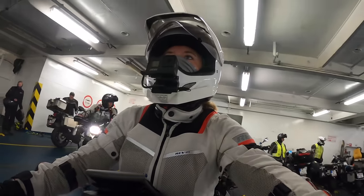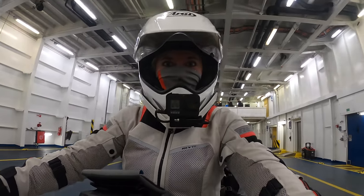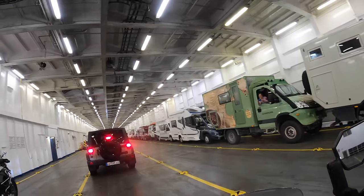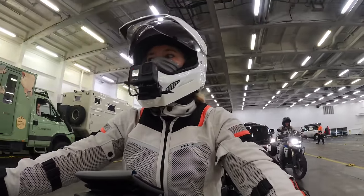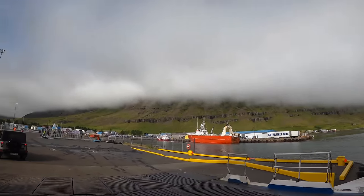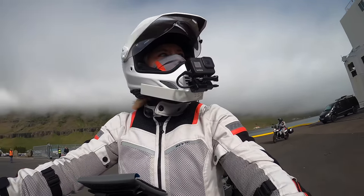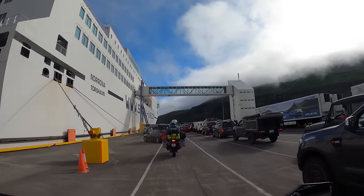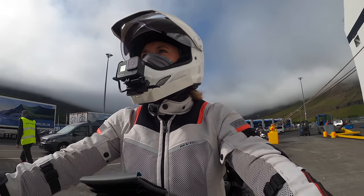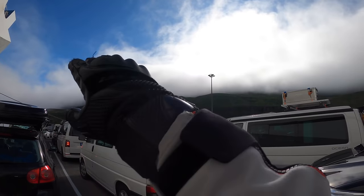And we're off! The fumes of all these cars. So bad. Welcome to Iceland! Oh wow, it is already stunning. Now we probably have to do some customs. Still waiting in line. This was the ship. But look at that. It already looks so stunning.